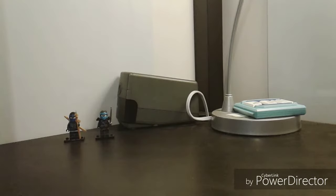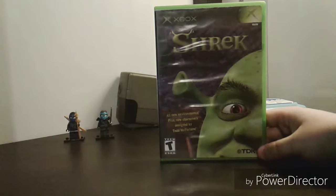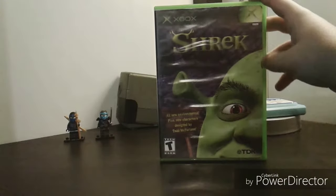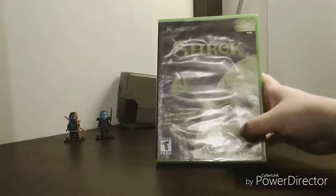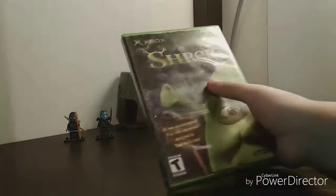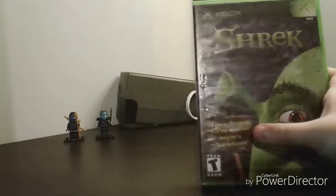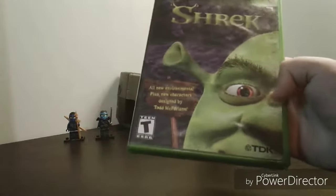Alright, the next is Shrek. Kind of another joke game, but at the same time I kind of wanted to try it out. To be honest, this one is actually the worst condition game that I have, because the cover's all water damaged. It's an all-new environment, plus new characters designed by Todd McFarlane. Whoever that is. I think he's actually a comic book guy, if I'm not mistaken. And it Shrek's with his face.